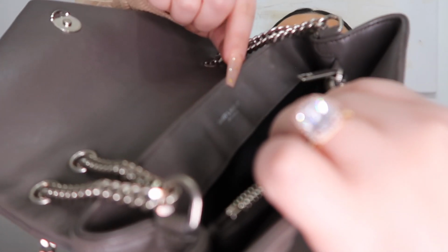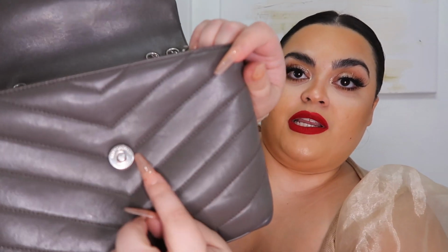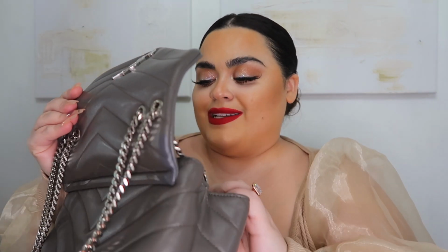And you can see here it says Saint Laurent Paris. I love, love, love those little details. Even the hardware on the button here says Saint Laurent Paris. And it is just so beautiful. And then again, we have our little card with all of the info.